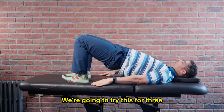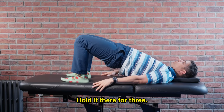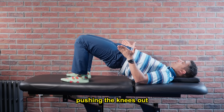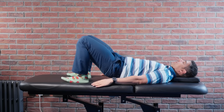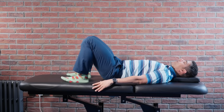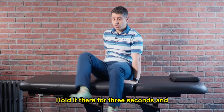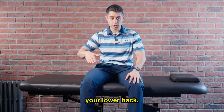We're going to try this for 3 sets of 5 repetitions. Hold it there for 3. Slow back down. While you're doing this, you're pushing the knees out and breathing in and out. Do not hold your breath. Back up again. Hold it there for 3 seconds and back down. You want to repeat this for 3 sets of 5. Hold it there for 3 seconds and make sure that you're not hyperextending your lower back.